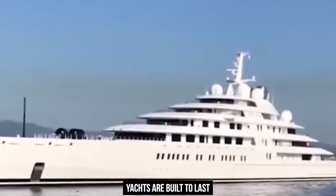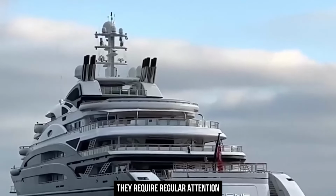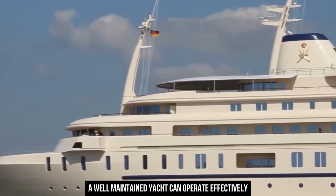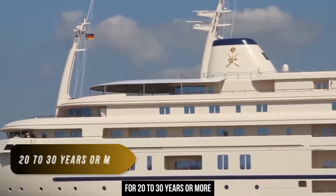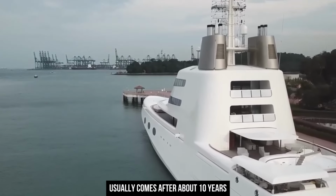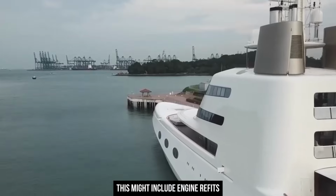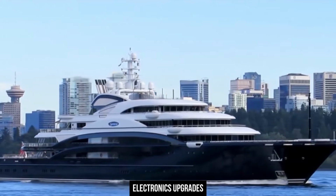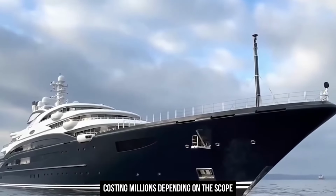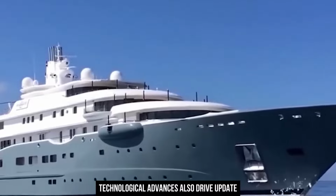Yachts are built to last, but like any complex asset, they require regular attention and, eventually, replacement. A well-maintained yacht can operate effectively for 20 to 30 years or more, but the first major overhaul usually comes after about 10 years. This might include engine refits, electronics upgrades, interior redesign, or hull repainting, costing millions depending on the scope. Technological advances also drive updates.